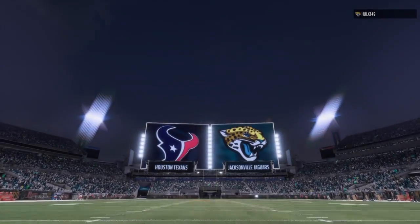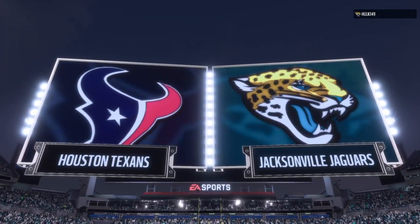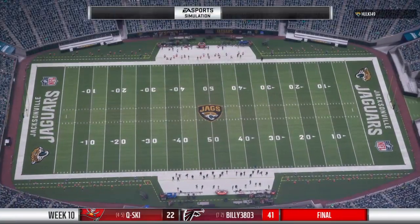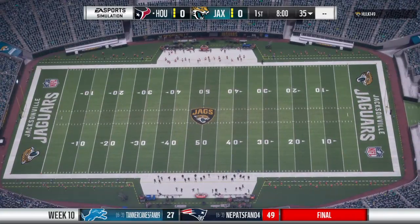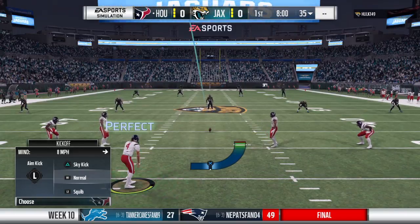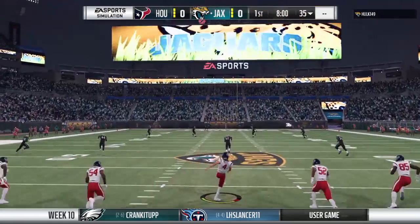Today, we've got a team that's been great at defending the pass. The Jags are top 10 at defending the pass, and they'll be going up against the Texans, who will need to solve that secondary. Larry, we welcome our viewers to Duval County, the northern part of Florida, and the largest city in the Sunshine State, as EA Sports coverage of the NFL takes us to Everbank Field here in Jacksonville.